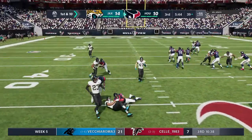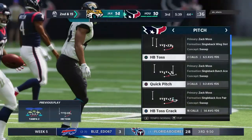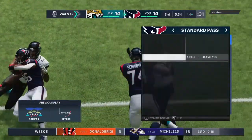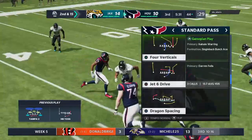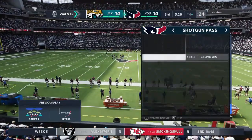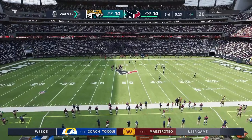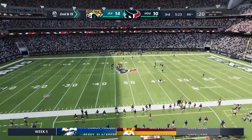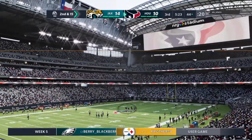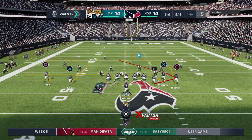A toss play for Moss. And he got blown up. Losing yardage on the play back at the 44. A full 5-yard loss that time. It's going to make 2nd down pretty tough. 44-yard line. So after a rare misstep on this drive, they'll try to make amends on 2nd and 15.